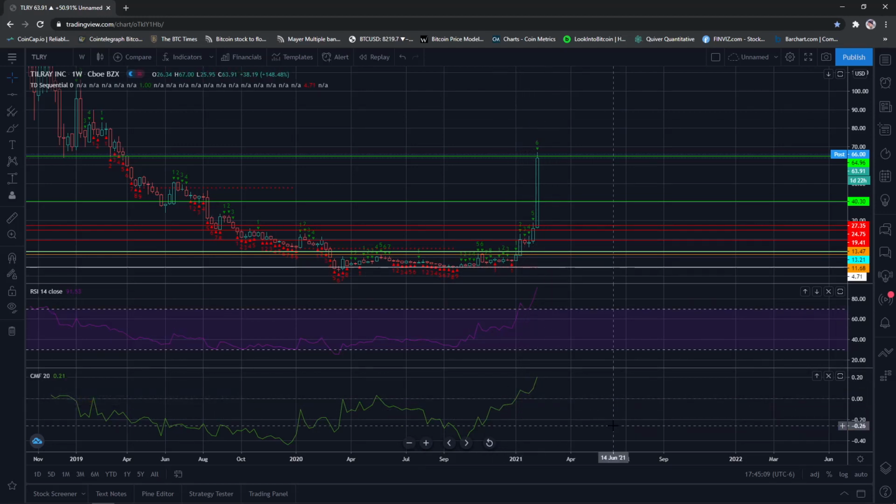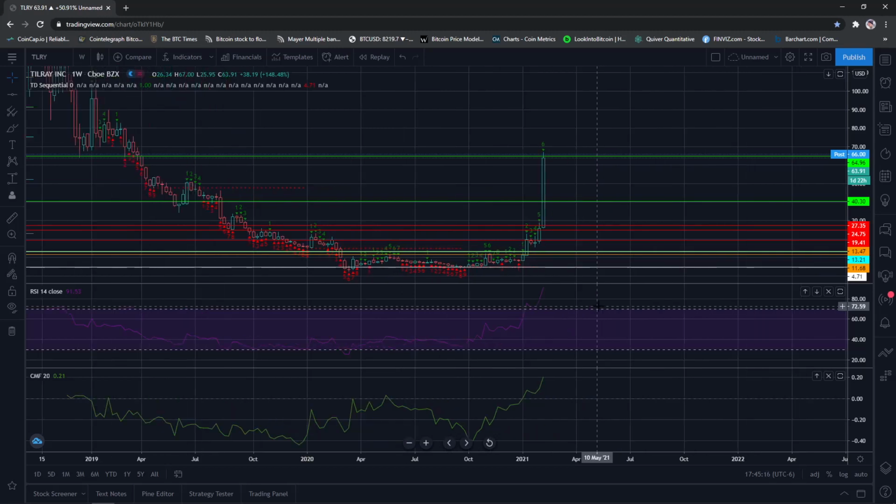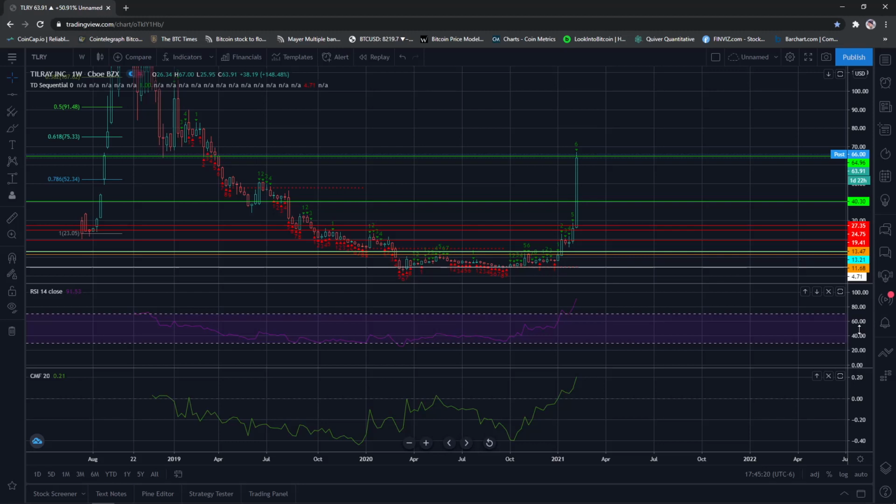So that CMF on the weekly has never been higher. And that's a concern. I mean, 91 on the RSI is just crazy. I haven't seen a stock ever in my life that goes above 100 on the weekly. I don't even think Bitcoin has gone above 100 on the weekly. And that thing moves. So, a little concerning.